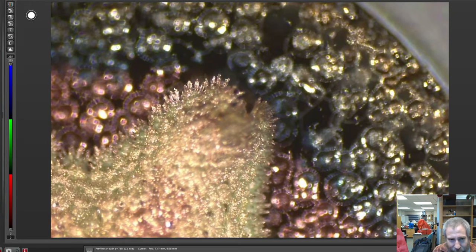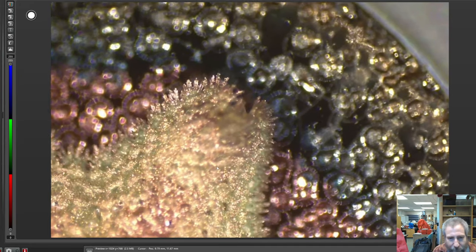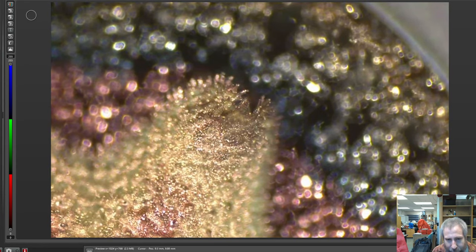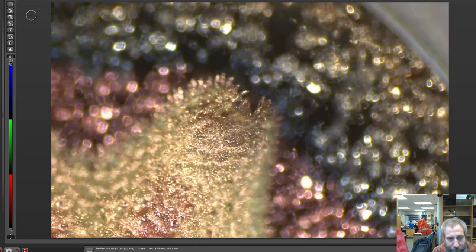So these are the little ossicles that surround the outside edge that we saw on the scanning electron microscope images. And really, I don't think you can see the plates very well, but here's a plate, right? Echinoderms are made up of a series of overlapping plates like this.